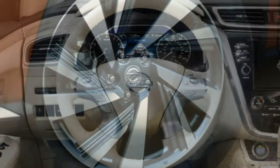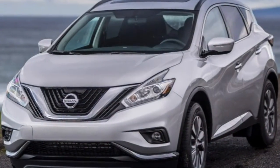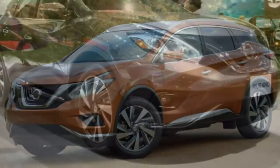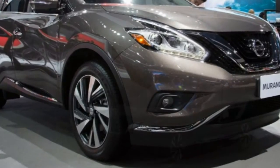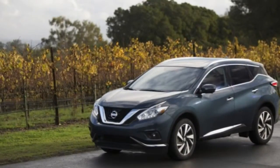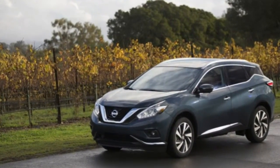In government crash tests, last year's Murano, the 2015, received a 4-star overall rating, with 4 stars for total front impact safety and 5 stars for total side impact safety. Updated 2016 front impact scores were not available as of this writing.